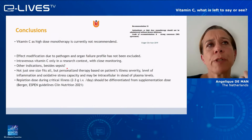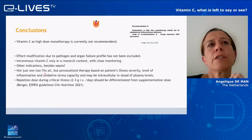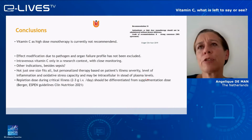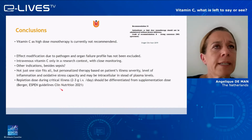I think we should keep an open mind for other indications besides sepsis, as I shortly mentioned. And what's even more important, I think we should investigate not just more one-size-fits-all studies, but personalized therapy based on patients' illness severity, level of inflammation and oxidative stress capacity, and maybe also intracellular instead of plasma levels. And these levels should be rapidly available and not after 2 weeks, which is mostly the case.